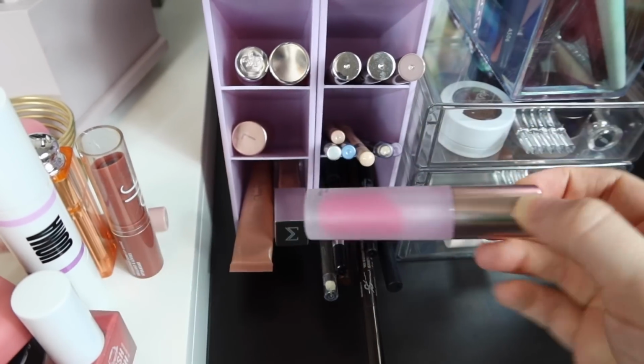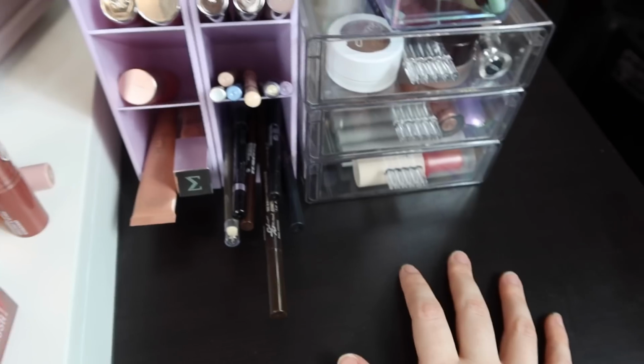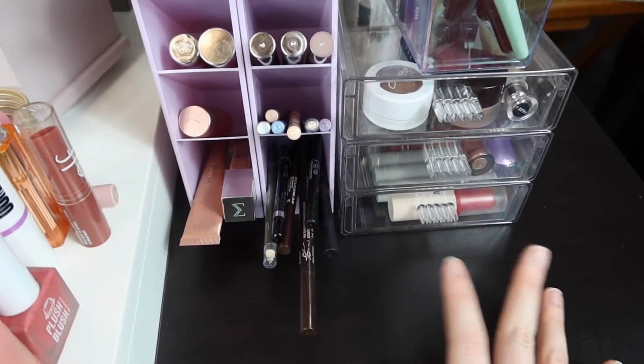So I think I'm gonna put this one back in. This is the Lawless Forget the Filler in the shade Juicy Watermelon. And I think that will be it for lips and eye singles.